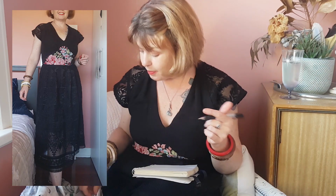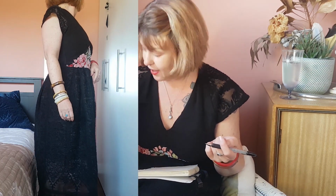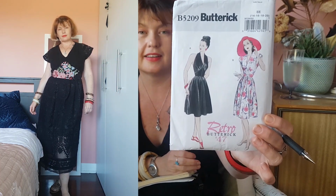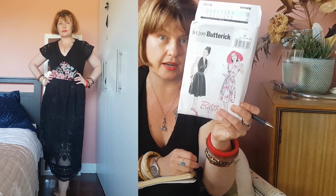All right, the pattern number, it's this guy, B5209. Yay. I did make quite a lot of changes. So I had kind of the wrong size bracket. I bought the 14 to 20, and normally I'd kind of make a 10 to a 12 and grade out, because I do need a 14 on the waist. I clearly bought this pattern when I hadn't quite figured out how sizing works on these things yet.